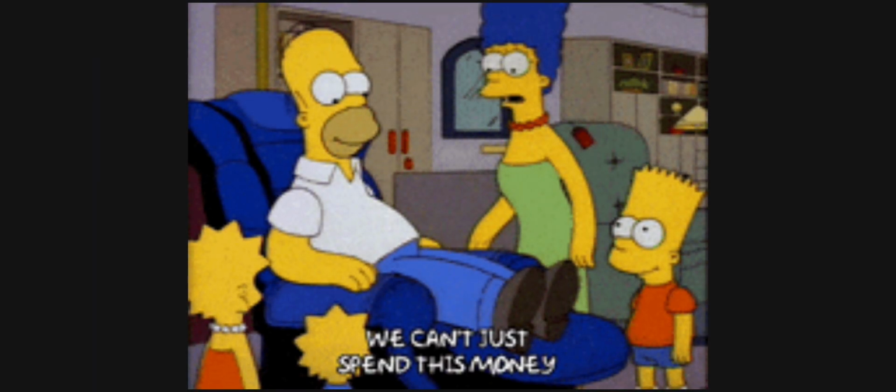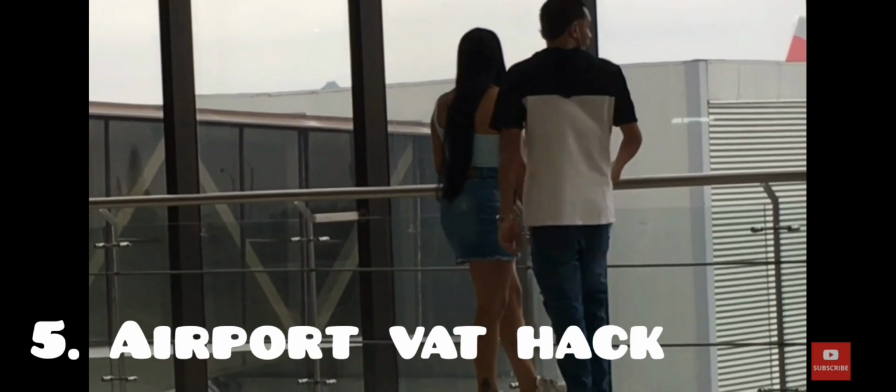It's just this, bro. I don't know how, and it's not just Colombia. It happens in Thailand, it happens in Croatia, it happens everywhere. It's always cheaper to pay in the local currency than it is to pay in the currency of your home country. Number five, airport VAT hack.